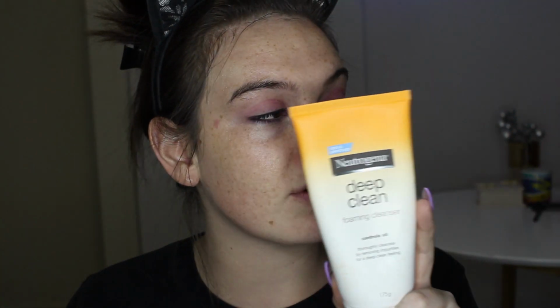Now that our face is exfoliated and clean, or semi-clean, it's getting there, I'm going in with my Neutrogena Deep Clean Foaming Cleanser. This is an oil control one. I really do like this. I did have this in my yearly favorites video. I'll link that down below for you guys. I did state in that this is something that has helped my skin drastically over the past 6-7 months I've been using it, and yeah, I swear by this stuff.